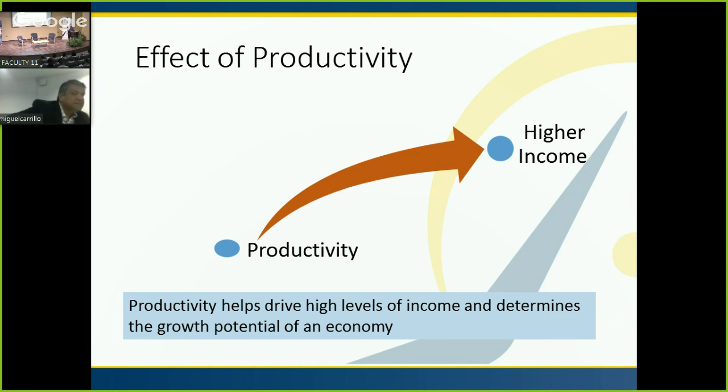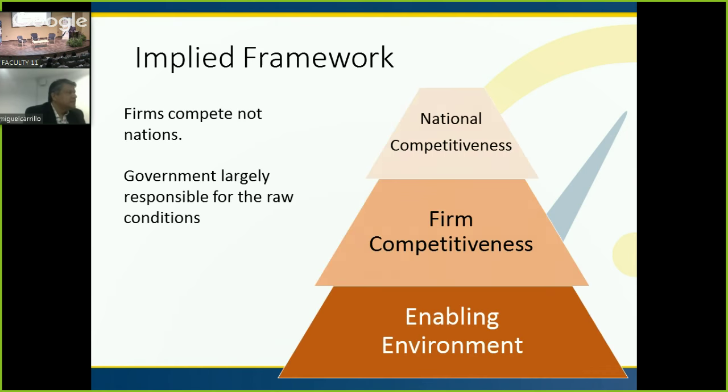Now, what is the implied framework of the index? It's that firms in a country are the production units. So it is not the country in itself that is the one that is producing, but it's the unit of production in the country, which is the firms, be it privately owned or government owned. The state, through the arm of the government, is responsible for creating the enabling environment so that production can take place in a seamless manner.